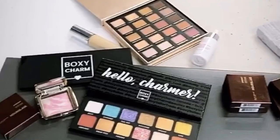And also the box for March for Boxyluxe is, like I mentioned, going to include the Hello Charmers, which is the Boxycharm palette. That's going to be in the box. I don't know how this is going to work. I think this will be the first time that if you do select the Tarte palette as your choice, and we're all going to be getting the Boxycharm palette, then you're going to be getting 2 palettes in one box. Are you okay with that? Is that what's going to happen?